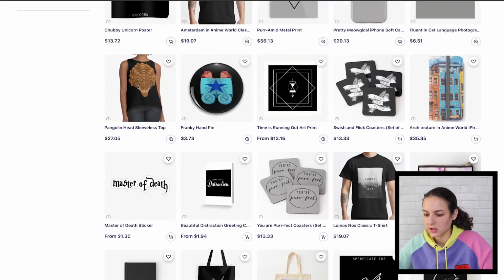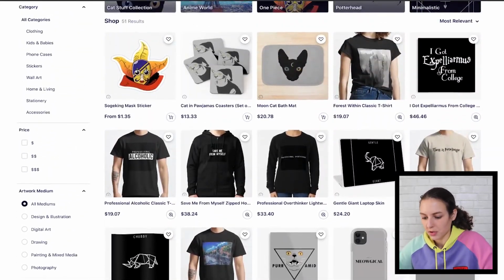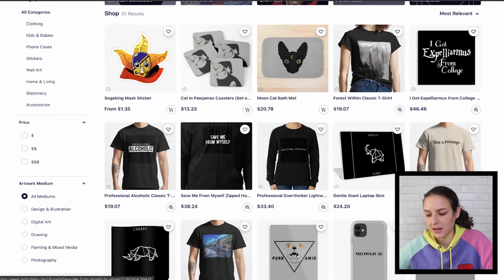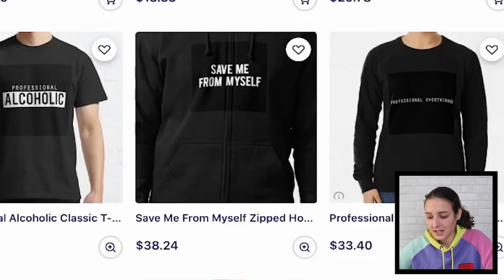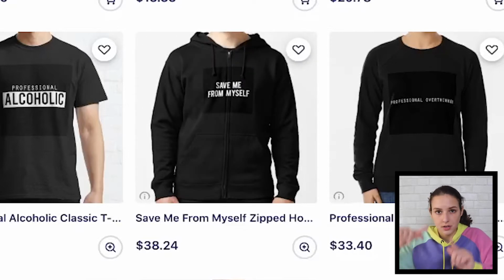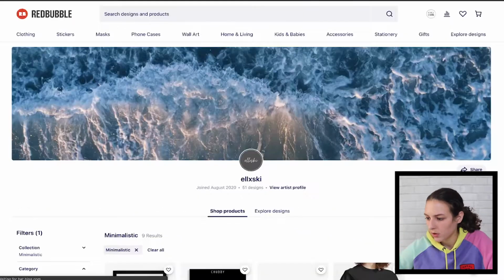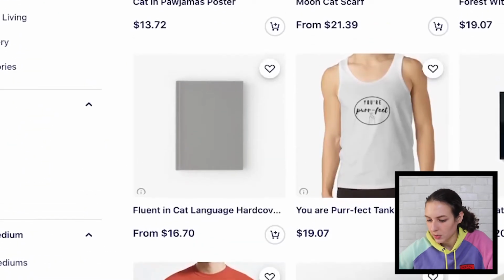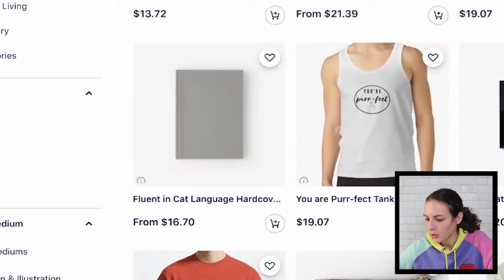Cool. A lot of your stuff looks good on t-shirts and wall-mounted prints and stuff. I try to stay away from the zip-up sweatshirts just because I know they're bought less, and Save Me For Myself could be good on whether it's a t-shirt or a square wall-mounted print. You have a lot of really cool graphics. Minimalistic. And then fluent in cat language, same with that for formatting.